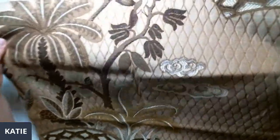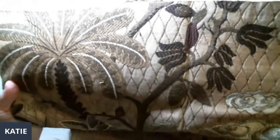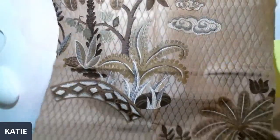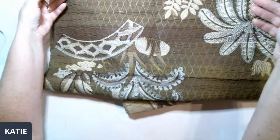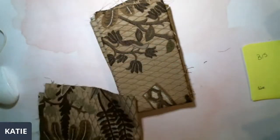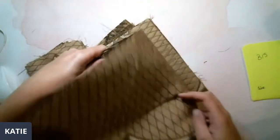So this one is gorgeous. Can you see all the texture in that? Oh, it's beautiful. Isn't that pretty? I think each piece is a little bit different depending on what you're going to get, but look at the back of it too. The back is gorgeous. You could use either side. But they're $2 each. And there's 3 available. Like I said, I think they're all going to vary a little bit.